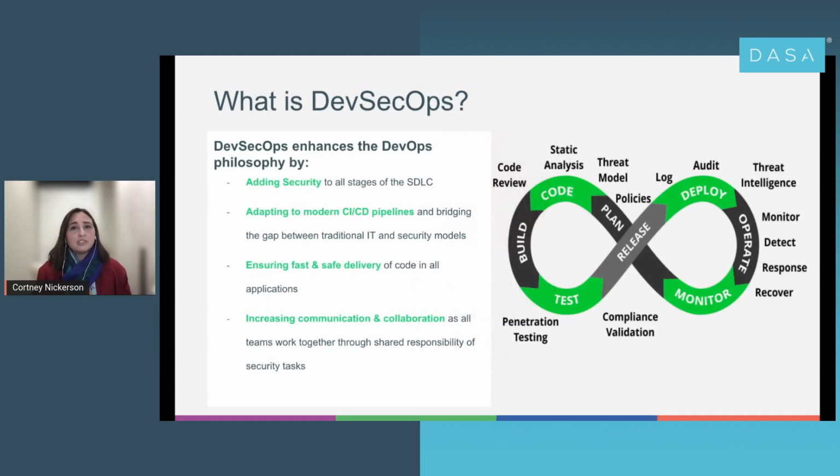So DevSecOps is meant to enhance the DevOps philosophy by adding security to all stages of the SDLC. It's a natural and necessary response to the bottleneck effect that the older security methods, which no longer fit the modern CI/CD pipeline, can cause. The correct incorporation of a DevSecOps approach should bridge the gap between traditional IT and security practices and ensure faster and safer delivery of code while eliminating siloed teams. The siloed teams are eliminated because communication just naturally increases as those teams collaborate, ideally talking about their security issues. It naturally increases the communication amongst people.